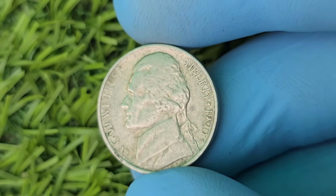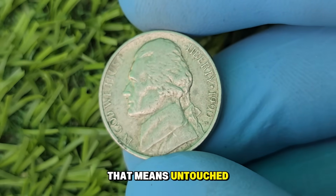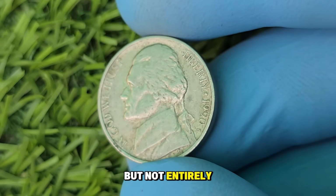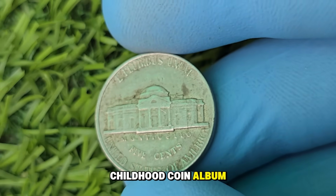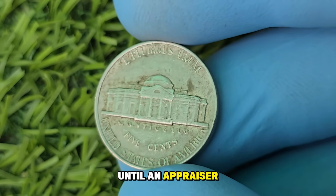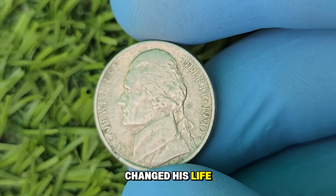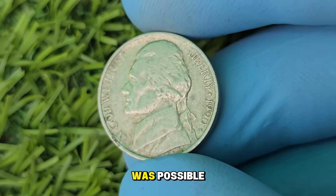And here's the twist. The most valuable ones aren't just any nickels, they're in mint state condition. That means untouched, shiny, nearly perfect. Coins like that, almost impossible to find. But not entirely impossible. One man recently discovered one in a forgotten childhood coin album, inherited from his late father. He thought it was just sentimental, until an appraiser confirmed it was a 1990 No P error in MS-67 condition. That single coin changed his life. He's now debt-free, traveling, living the life he never imagined was possible.